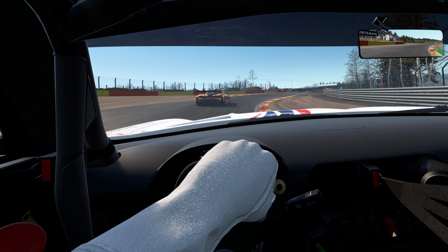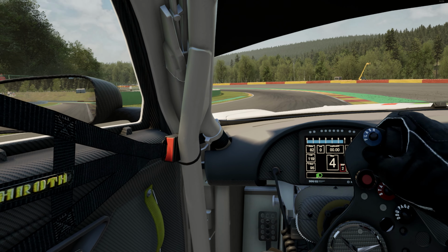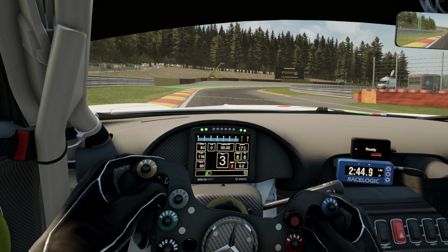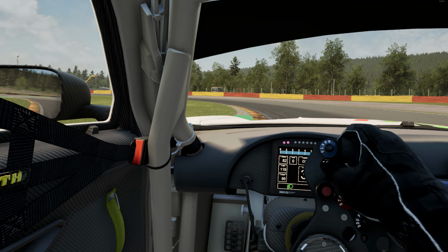texture. Now, even in Assetto Corsa Competizione, the image clarity of the dashboard is significantly improved, where in the Pimax8KX I would find it difficult to make out what was on the dash because the contrast between the black and the white gave you these really blurry, fuzzy lines. In the BigScreen VR, it's so much clearer.